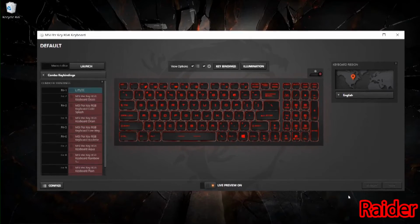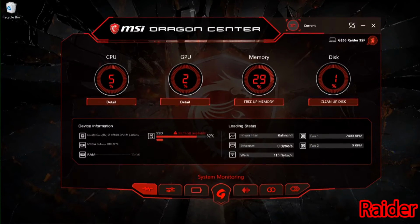This is per key RGB. It's pretty simple to understand. When it comes to the MSI Dragon Center, if you have been following me for any length of time, even over the last few months, you probably realize that I'm not a fan of this software. It tends to cause more harm than good.